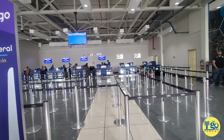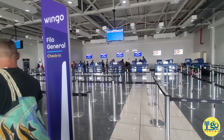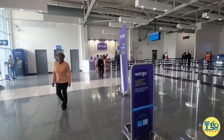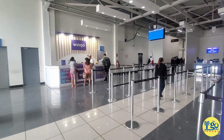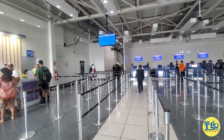But if something happened and you need to check bags or something, you will have already paid for that, hopefully, and you will do that right there. And, you know, come on guys, this isn't rocket science. It basically works like any other airport. Security, I won't film as we go through, but security is going to be over here to your left.